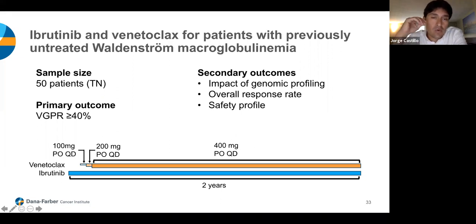So we're aiming on enrolling 50 patients on this study. We have already started accruing. We have about 10 patients enrolled, and they're all in the first month of treatment, so it's very early on. But we are very encouraged by this study, and we're very excited about this study too. And we're trying to get a VGPR rate over 40%. We're hoping to see some CRs here, and obviously we will let you guys know, in due time, the preliminary results of this study.